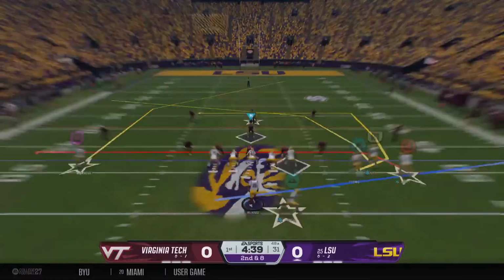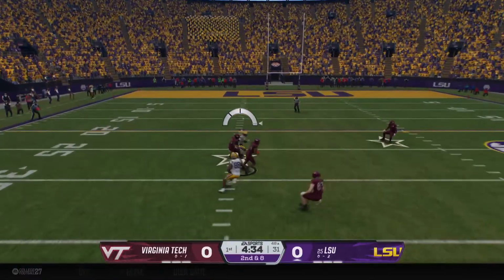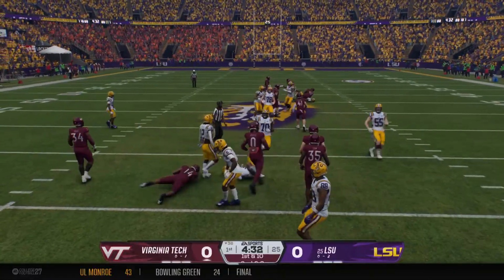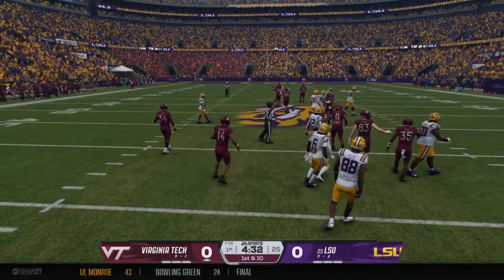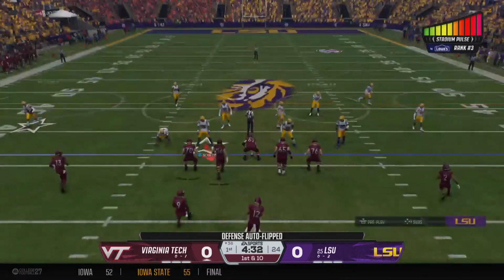Gets the back moving. Wants to go up top on 2nd down. Hit as he throws. Intercepted. Big play stops the drive. He was looking for that big return to go with the pick, but he'll set him up in business at the 36.